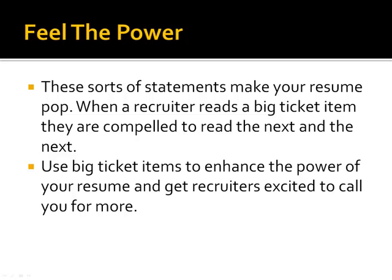Now that you've seen some examples, you may be getting the feeling of the power that these statements can have. Putting together these kind of statements can really make your resume pop. When a recruiter reads a big ticket item, they feel compelled to read more and more and more, drawing them further and further into your resume.